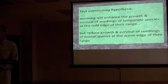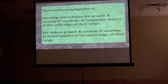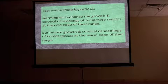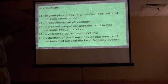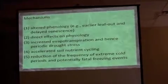And our overarching hypothesis is simply that warming will enhance the growth and survival of the temperate species that are already at the cold edge of their range, but reduce the growth and survival of those boreal species that are already at the warm edge of their range. And the mechanisms get a little more complicated. In science, the devil's always in the details. We expect all of these and others to, in aggregate, impact what happens.